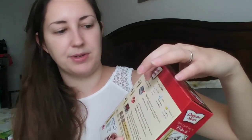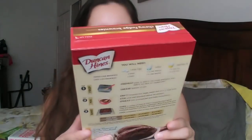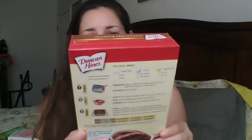And then I also saw a Duncan Hines extra thick and fudgy chewy fudge brownies. I'm sure this will not make it to the holidays, but I decided to pick this one up as well. It makes a 13 by 9 inch, a 9 by 9 inch, or an 8 by 8 inch, depending on the thickness of the brownies that you want. And it also gives you options up here for fudge-like brownies or cake-like brownies if you want a different flavor, whatever kind of brownie you like more. And so I thought that this was a pretty good deal too. This is a hefty mix. So I picked those up.